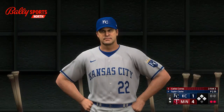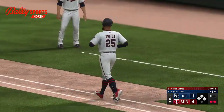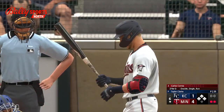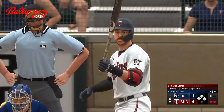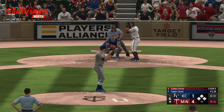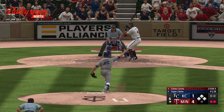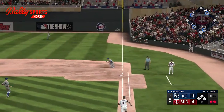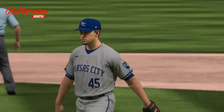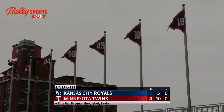Well, the stage has been set for this offense, Boyd. It's all about creating opportunities, and this is one of them right here. He's so good about trying to drive the ball to the opposite field gap in these situations. If he takes that approach, he could bust this game wide open. On the ground at first. Wow. Oh, nice play. That's a great play for the out. Twins leave the bases loaded, but they lead it 4-1.